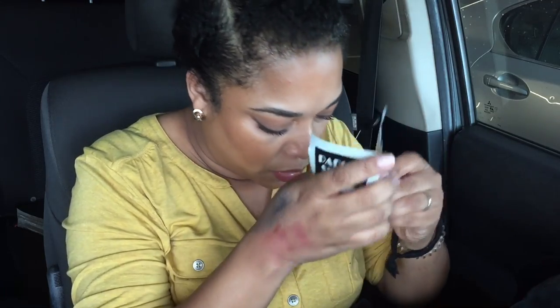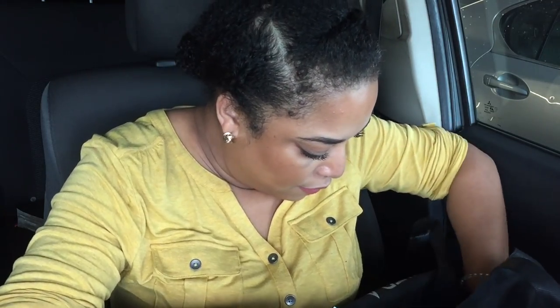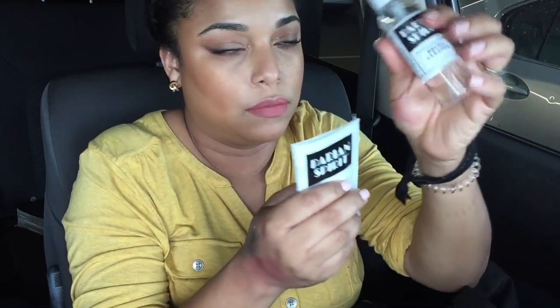Period Spirit. This is a brush wipe. These are brush wipes. And I have the spray in here. Okay. So the brush cleaner. So I got some brush cleaner. Yay. I need to clean my brushes right now over here. Okay. My press pass.